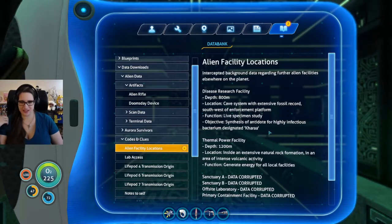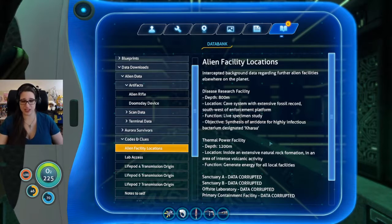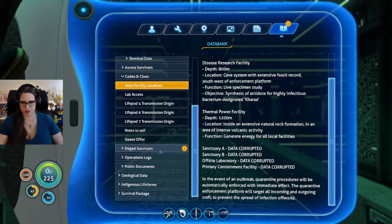Ooh, alien facility. Okay. Intercepted background data. Disease Reacher's facility is 800 meters underwater. Great. Live specimen study. There's also a thermal power facility. Lava zone. Super.